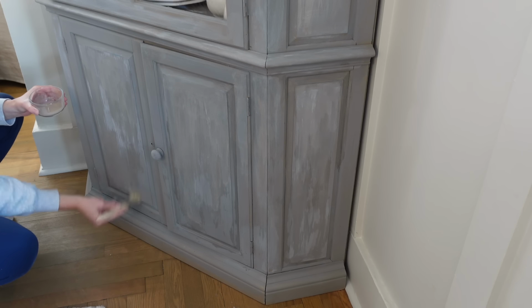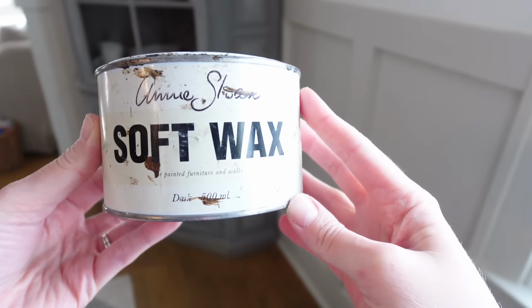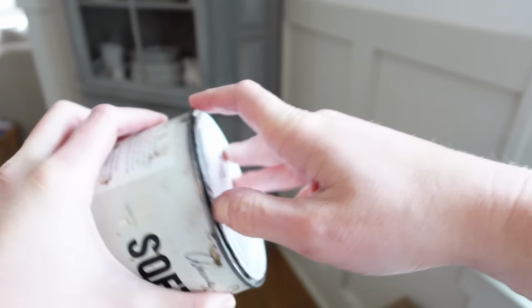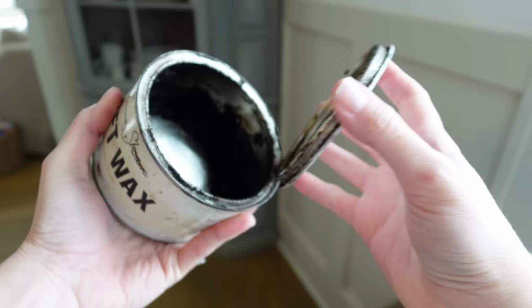And so I took some antique, or I think it's called dark wax by Annie Sloan. It's one of my favorites. I've used it and talked about it a million times on this channel. And I just slightly touched up some of those cracks and crevices with that dark wax.